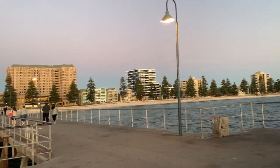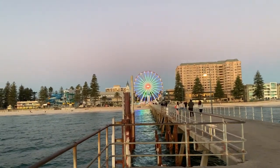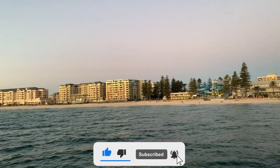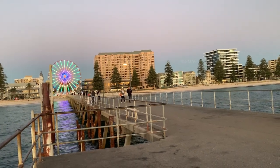Alright guys, this is the end of this jetty. Look how beautiful this beach and the surroundings are in this evening time. Such a beautiful place to visit in South Australia. It is getting colder now. I'm going to leave from here and go to the beach.